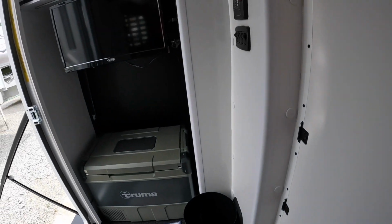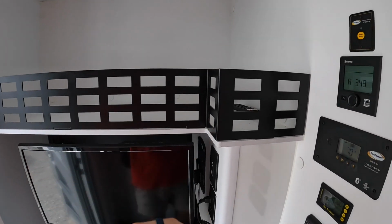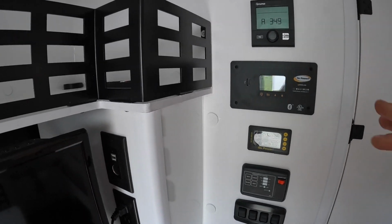In the back, like I said, that's where your TV is going to be. You have more storage up top. Everything right here, this is the area.